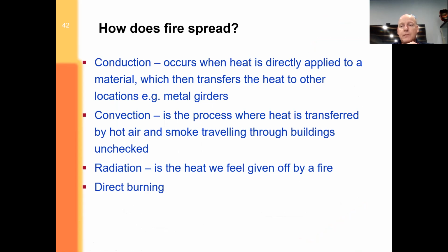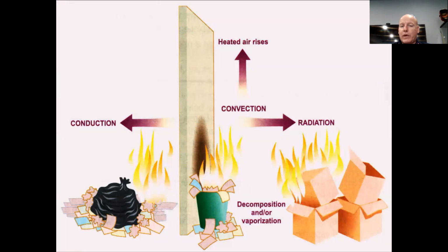I just wanted to consider what we mean by fire spread. The four main techniques are conduction, convection, radiation, and direct burning. So what I tried to do is show a picture of it. Convection is heat rising. So you might have a ground or a basement fire, but because there's a vent shaft or a stairwell, if the door's open, there's an opportunity for the heat to rise. And that can cause a fire at the top level, the roof area, where the fire started at the ground or basement levels.